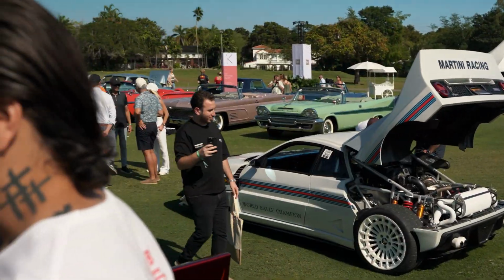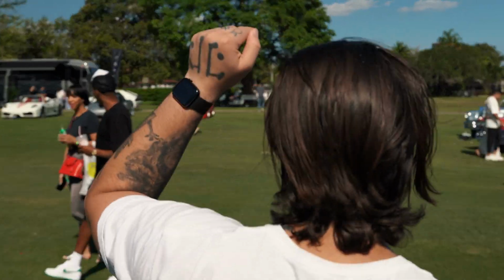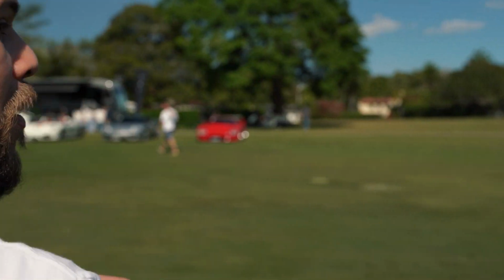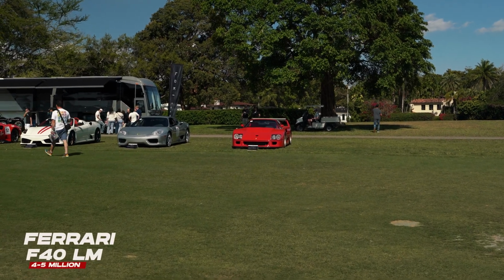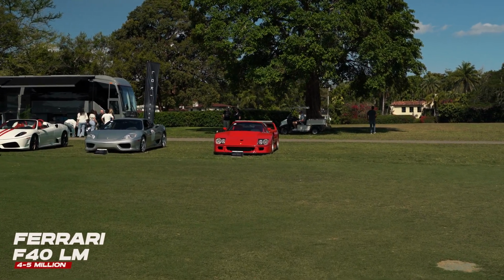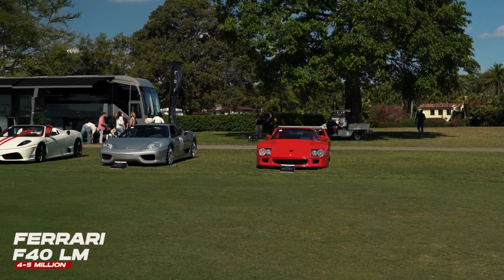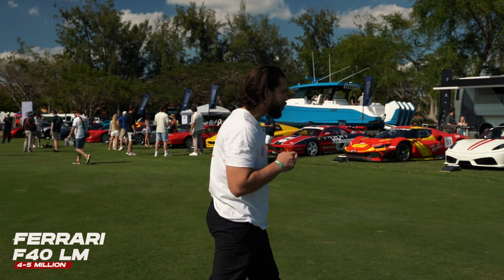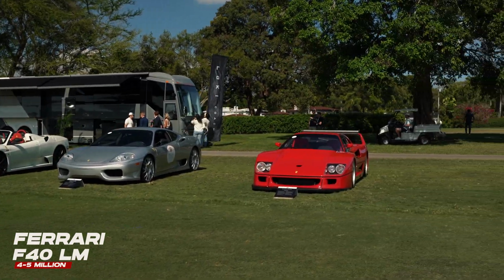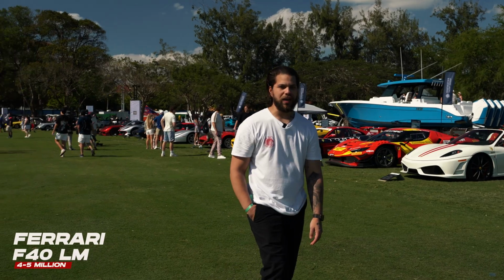Next, we'll be moving on to a couple Ferraris. So we got an F40 LM, by far my favorite Ferrari of all time. Nothing really beats this for me. This is definitely the poster car that I would probably flip through. Maybe grind super hard one night playing Need for Speed, maybe try to get it the day that it dropped. And it's timeless. It's absolutely timeless.